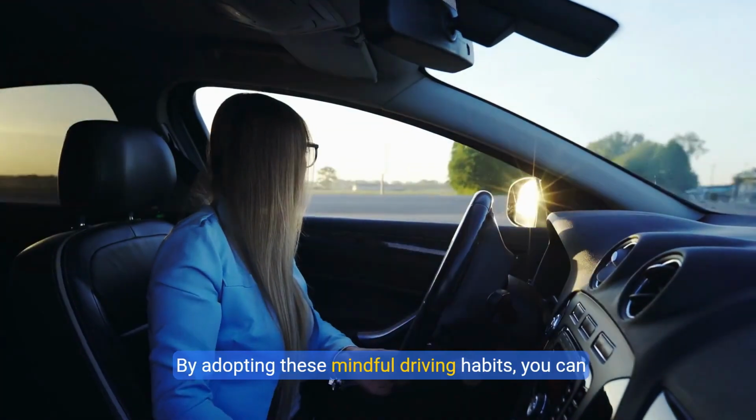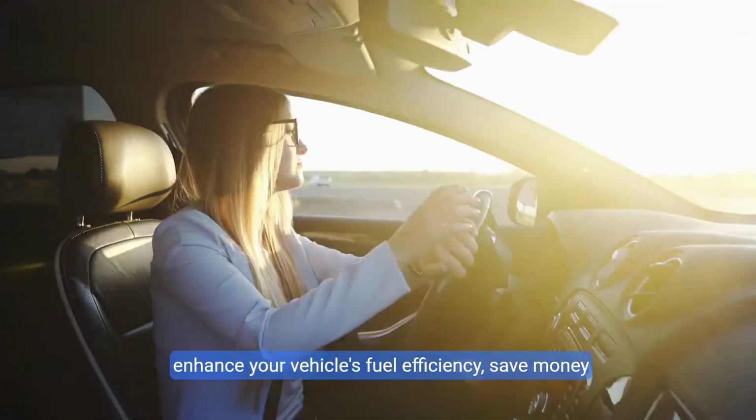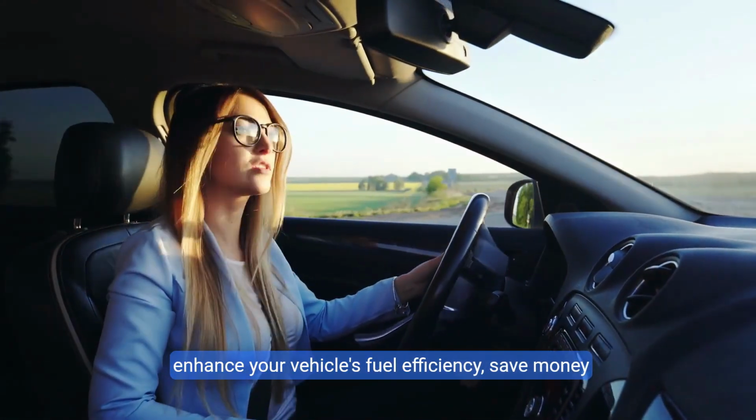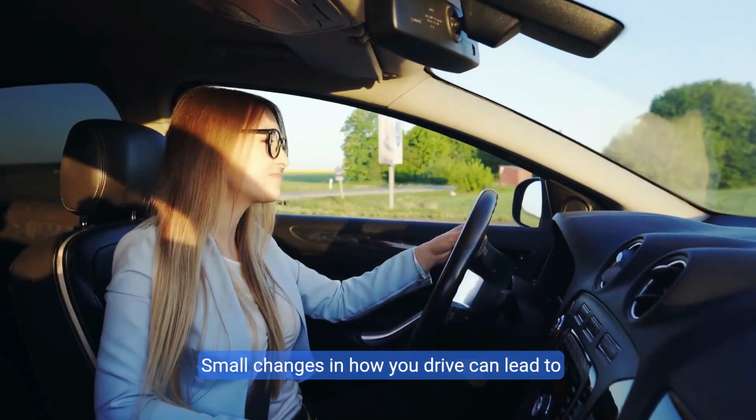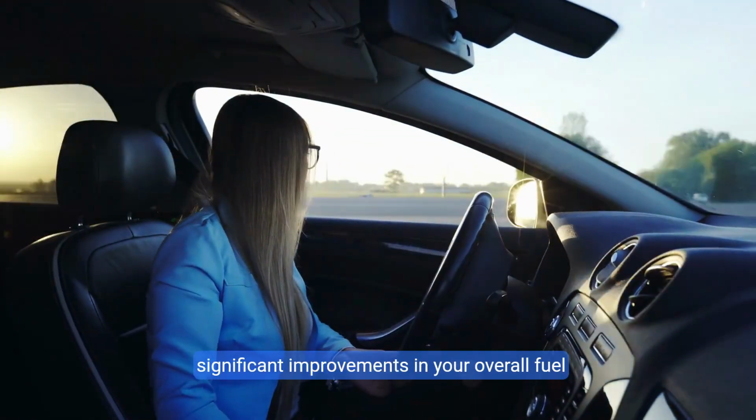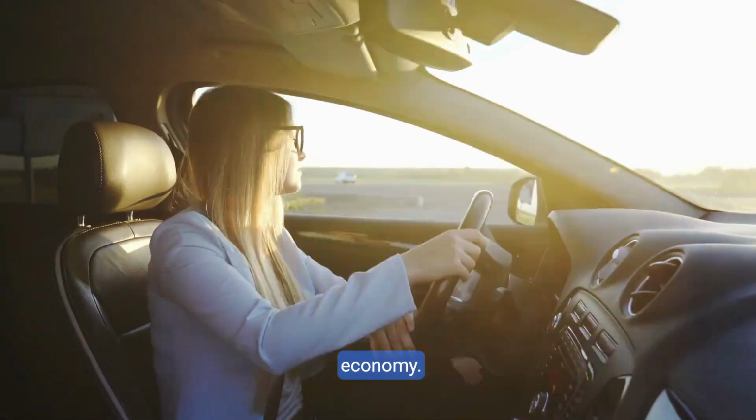By adopting these mindful driving habits, you can enhance your vehicle's fuel efficiency, save money on gas, and contribute to a healthier environment. Small changes in how you drive can lead to significant improvements in your overall fuel economy.